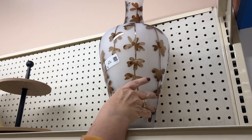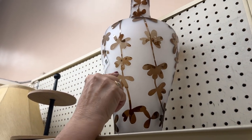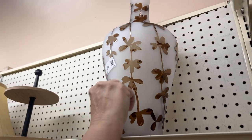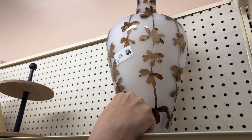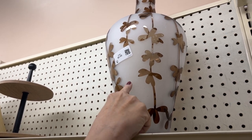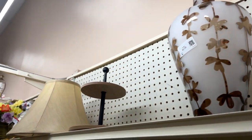I noticed this vase up here. It's newer. It's a new piece. But this is really interesting because it's reverse etched. You can see right through these flower pieces and this kind of smoky glass. But it's not an old piece. But I thought it was worth a note because it is very, very pretty.